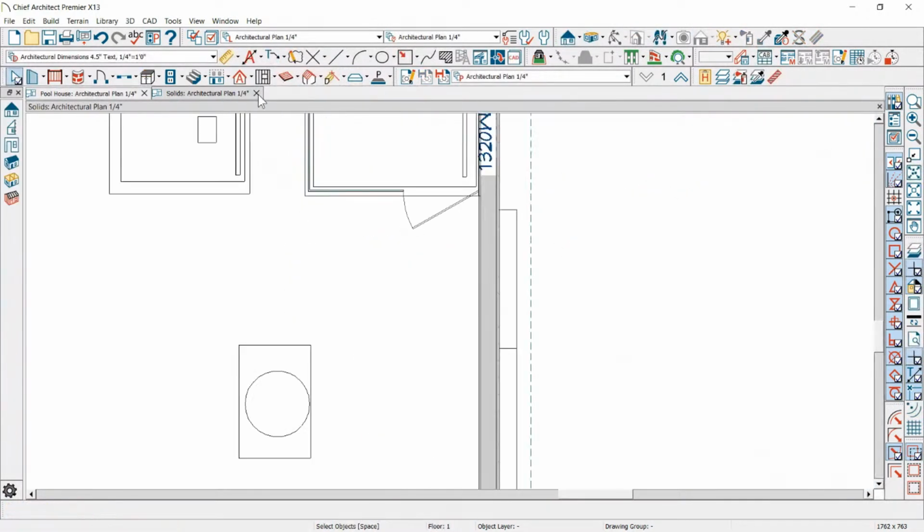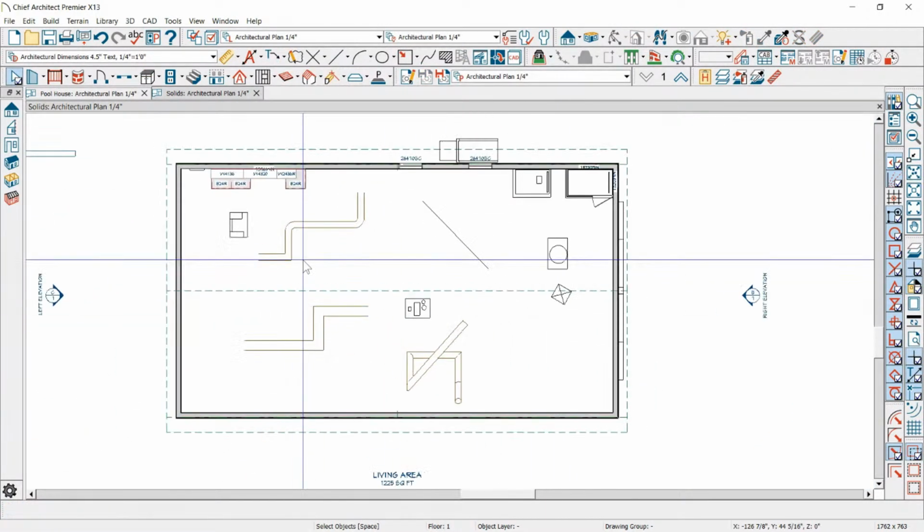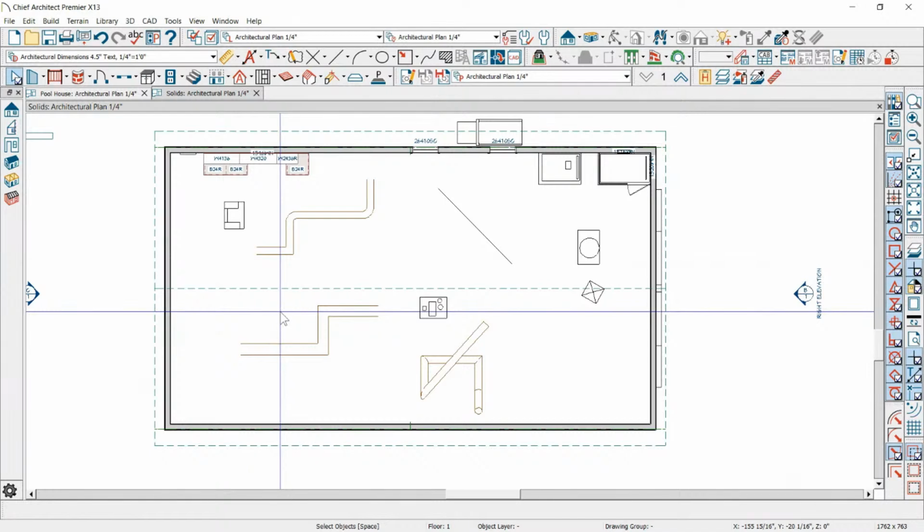Marty says he finally upgraded to Chief X13, but can't get 3D. Need to upgrade something? You got any ideas on that? He can't get his 3D to work. It's probably a hardware issue. It sounds that way in Chief X13.